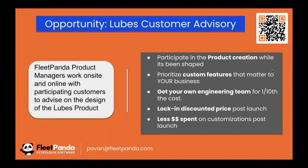And what you really get out of that is you first of all participate in the product creation that is being shaped. So while the product is being shaped, you get to give feedback and get it right. You get to build some custom features that will matter to your business, not the general industry. So every business is still very different. Maybe you acquired 3 companies, maybe you've been running operations for hundreds of years. You need some custom processes that you could then shape during this time.